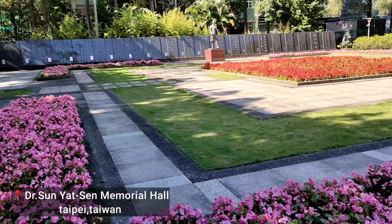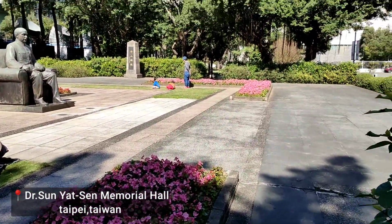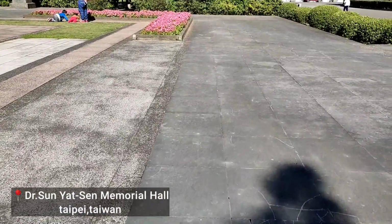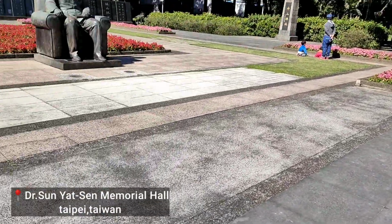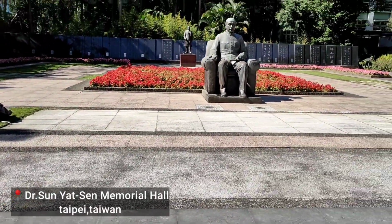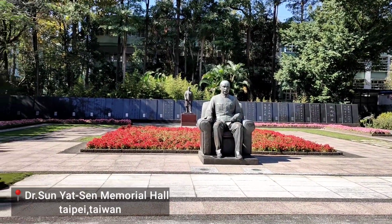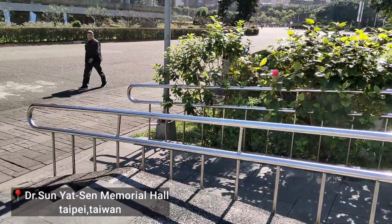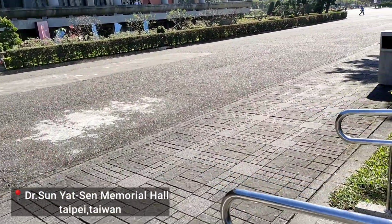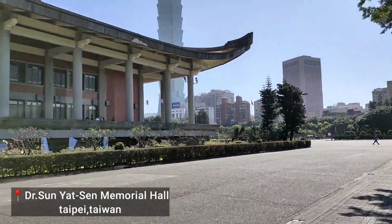But 8 degrees, like that. So it's just like this. You can go here, there, over there. You can also have a sneak peek there. You can also go there and roam around, like that. So it's really pretty close to Taipei 101. And on the other side there's also a lot, so you can go there.